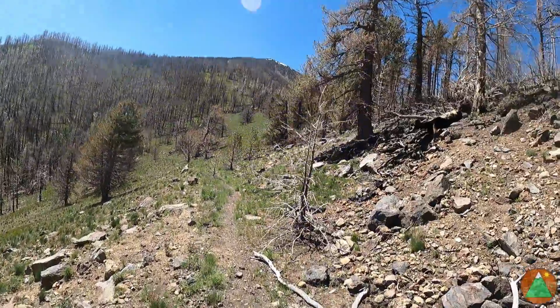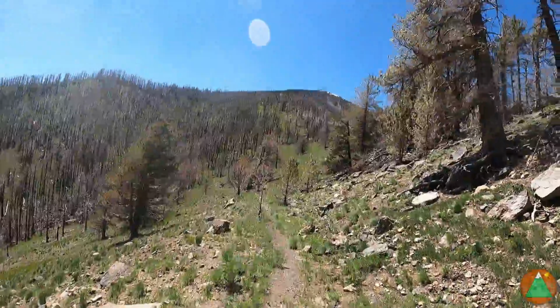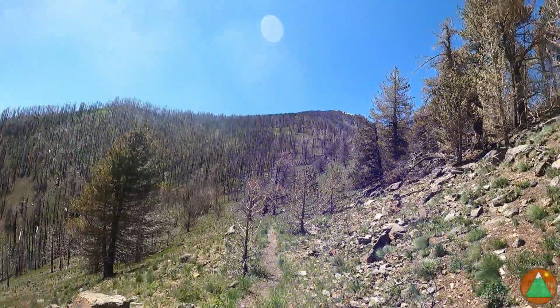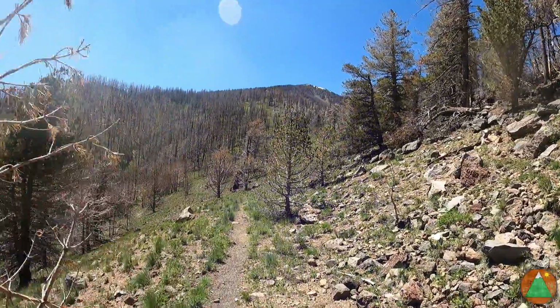So the trail's basically flat. I wish it would go down a little bit faster, but we don't have that much more to descend to the car either, so I'm afraid that last trail is going to be some up.